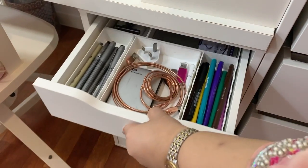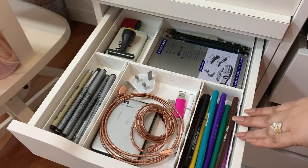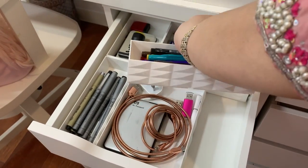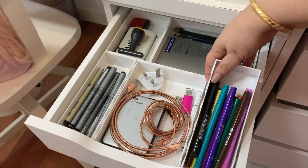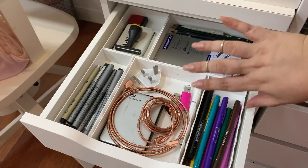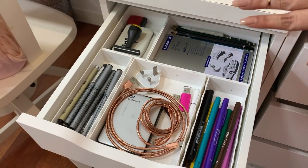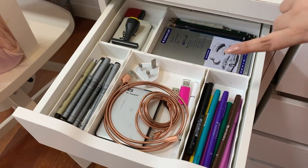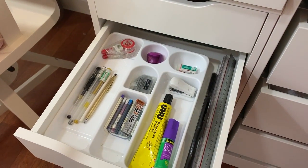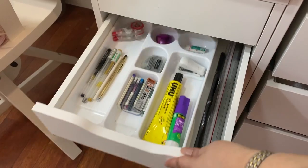In the top one, she has her pens for these huge architectural designs that she drafts. And she's using these white organizers from the dollar store, which fit perfectly in here. That's her stamp for her work, and her mini tech organizer with charging cables for her phones, her hard drive, and USB drive. And in the second drawer, she has some regular stationery neatly arranged in another organizer.